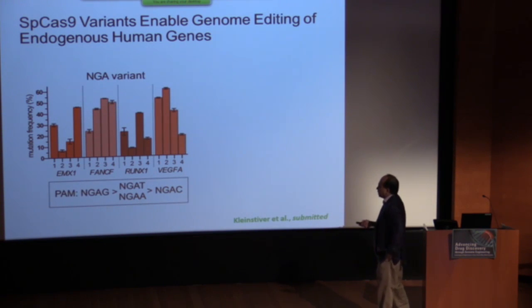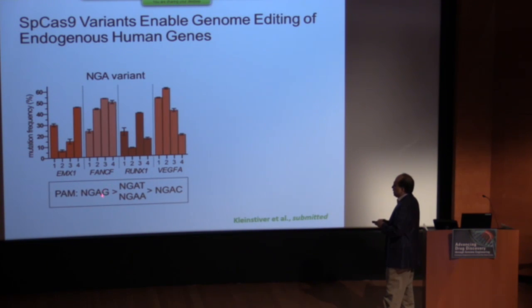I will say that there does appear to be some preference for a G at the base right after the NGA. This is the most highly cleaved type of site. There's good cleavage still of NGA-T and NGA-A, and somewhat weaker cleavage of NGA-C.